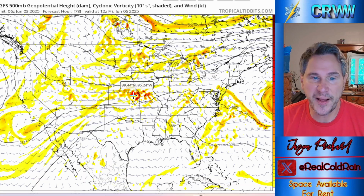Ahead of these troughs and areas of spin is where you find lift. Cooling in the upper atmosphere helps create instability, particularly when you have moisture at the surface, and we do. And look at this. You see these little pockets of energy. They're defined by these brighter colors. So you can see these things moving along in the flow as we go on in through Thursday into Friday into the weekend.